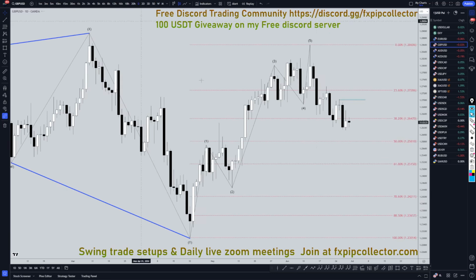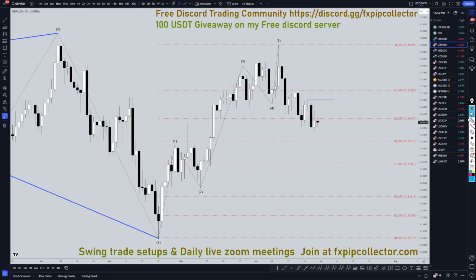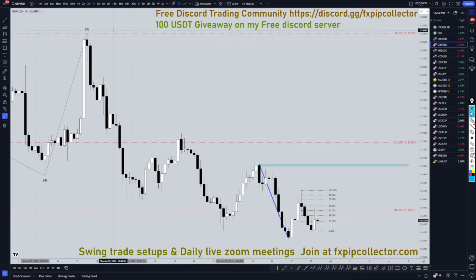So heading down to the daily time frame is where we got our Fibonacci retracement on this last 5 waves up right here. I'm looking at this as a 1 of 3. I think we're most likely in a wave 2 of 3, and I also think it's most likely that this is going to go down to at least the 50 or the 61% before we actually get the end of a wave 2 and the beginning of a big wave 3. So definitely still in a downtrend on the higher time frames, like the daily.